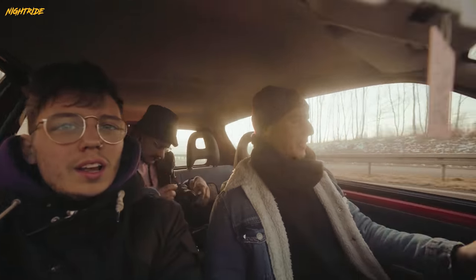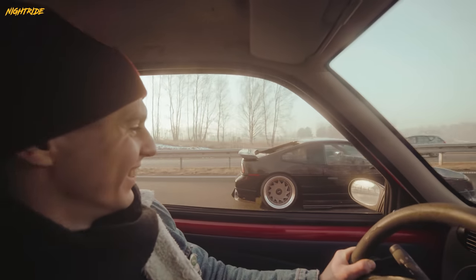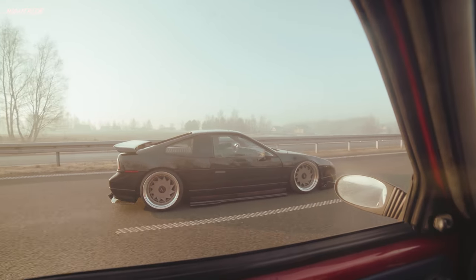Because I want to shoot opposite the sun to get the nice flare, and we're only going one direction, I had to film through Adam's window. Usually I'd go to the back and just film from the back window on the left, but with this car it's not really possible, so there's no back. Yeah, the car looks sick like this though.